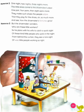Now we come to scene 3. A few days later, Boris and Eva are sitting at the kitchen table eating pudding and talking.